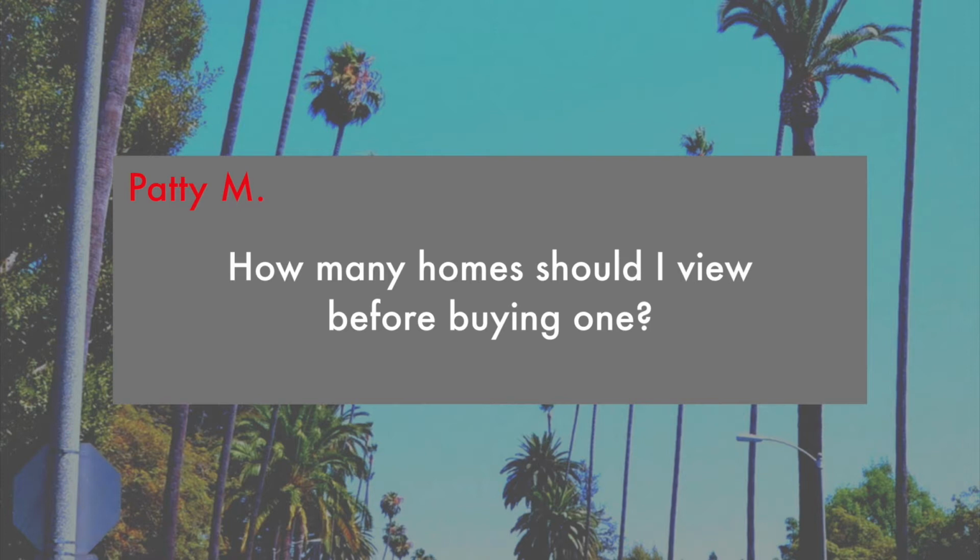Patty asks, how many homes should I view before buying one? There's no set amount of homes that you should view before buying. You could go to the first home and get a home run, and you'll love the house and everything's perfect and you buy that house. Or you can visit one property every single week for a year and you'll never find the right property. So there's really no answer to this. My personal best record is I showed 3 houses and the buyer bought that 3rd house. And I've done that twice. So that's my personal best record. But really, there's no set number that I could tell you.